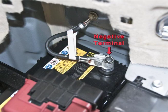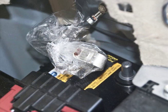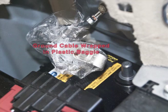The ground cable is clamped to the negative terminal of the battery. Loosen the nut with a 10mm wrench so you can slip the cable up off the negative battery post. I like to wrap the ground wire clamp in a plastic baggie for a little extra safety.